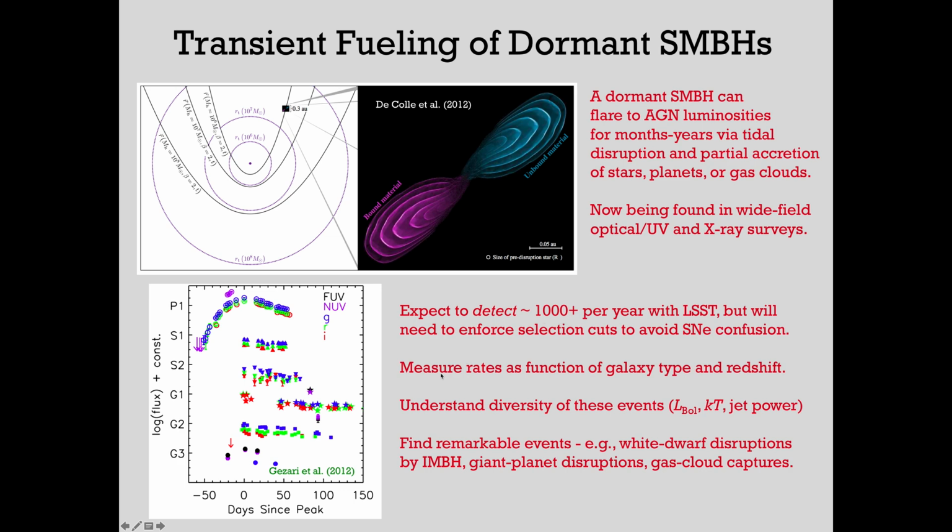You'll be able to then go and measure tidal disruption rates as a function of different galaxy types, as a function of redshift, and so on. You'll be able to understand the diversity of these events. We know that these tidal disruptions have a wide range of luminosities, a range of characteristic temperatures. Some of them launch powerful jets, other ones do not seem to do so. We want to understand why that's the case. With a large sample like this, that should become possible.